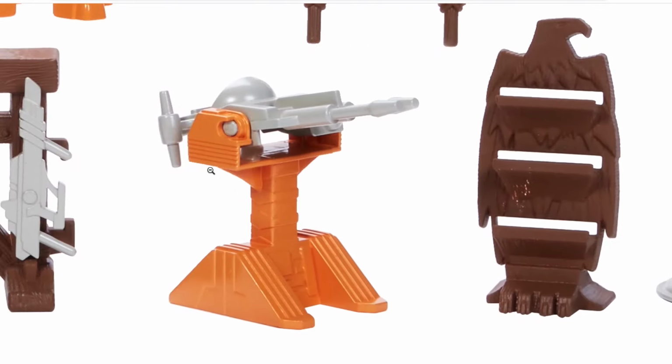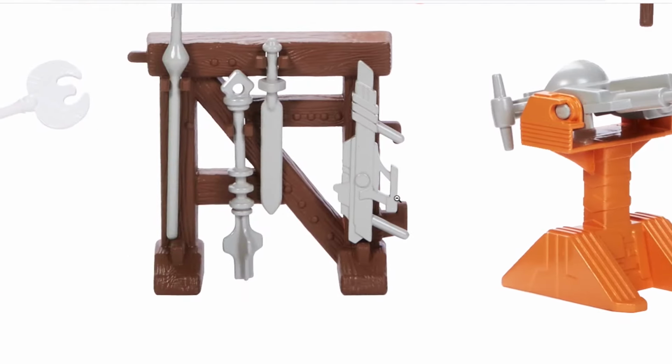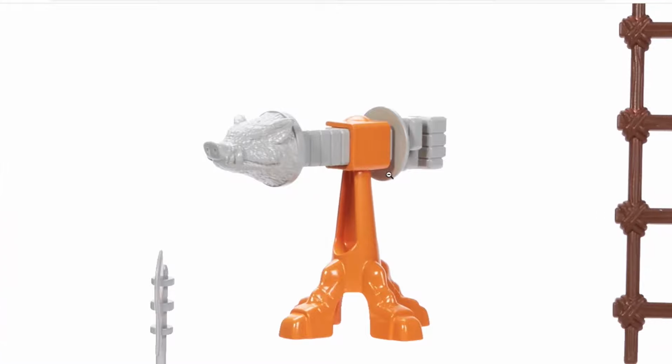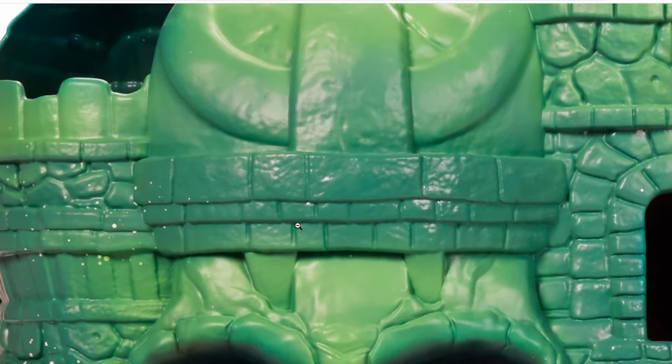We can see all the accessories and how detailed they are. This pretty much looks like a one-to-one replication of the blaster, although the cannons are a little bit closer together. Interesting. The weapons rack looks pretty close to the original. It doesn't have that many pegs compared to the original one, though. And like I said, actually looking at it now, I don't think it swings around, which kind of defeats the purpose, really. But, yeah, interesting. Let's take a look at some of the details of the castle.